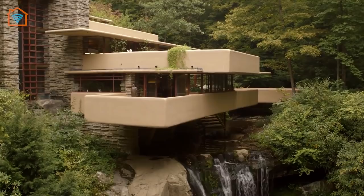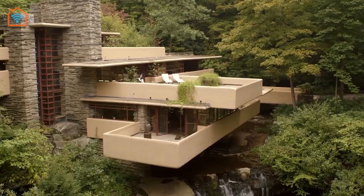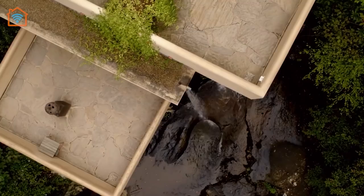Wright's admiration for Japanese architecture was important in his inspiration for this house, along with most of his work. Just like in Japanese architecture, Wright wanted to create harmony between man and nature, and his integration of the house with the waterfall was successful in doing so.